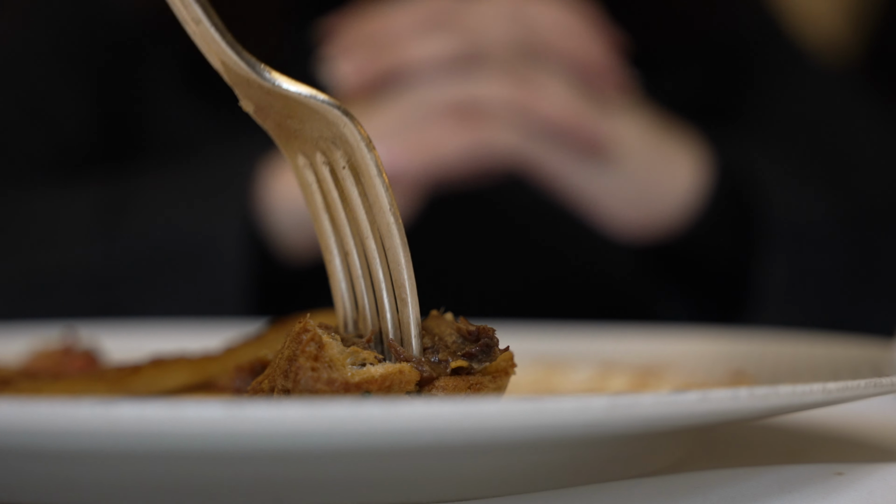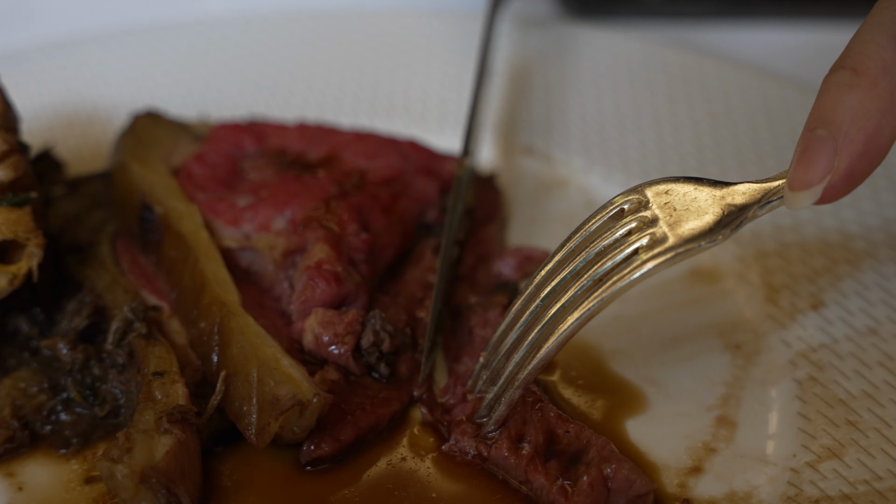All in all, I think very enjoyable Sunday roast. Personally, I felt that the meat is cooked right. I gotta say it's cooked right. It's definitely cooked right. But perhaps it's the choice of the cut. It just felt too chewy. But the Yorkshire pudding is good. And I love the vegetables, generally.